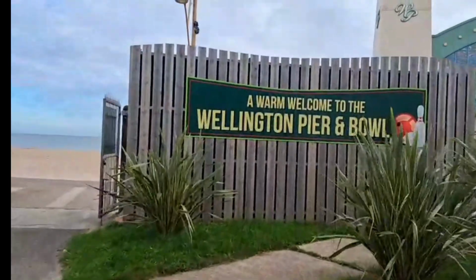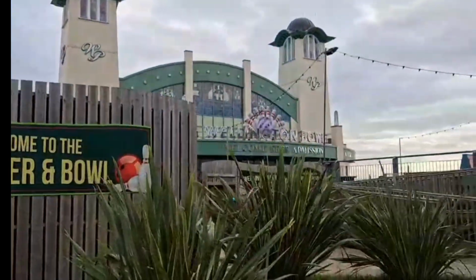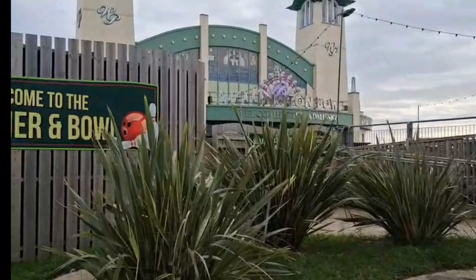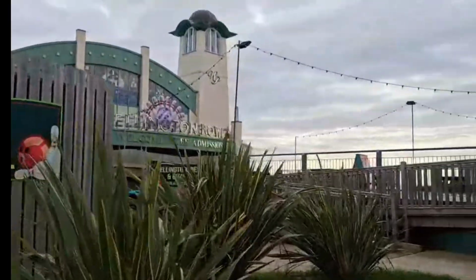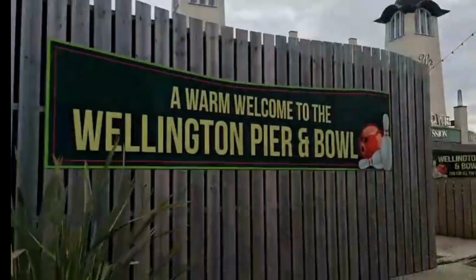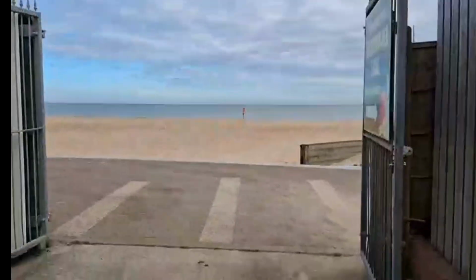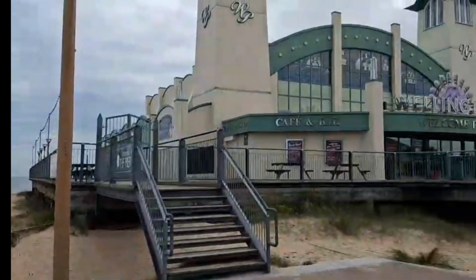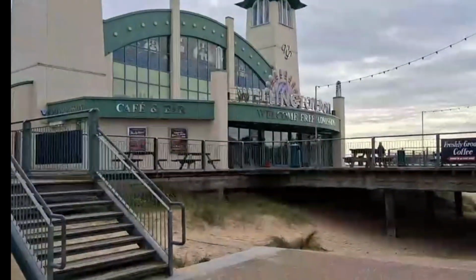It's going to have an ice skating rink. And there's the bowling. Yeah, Wellington Bowl. But I shall take you around later. First things first, we've got to get some breakfast.